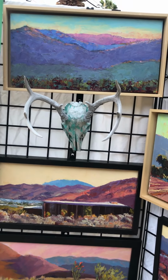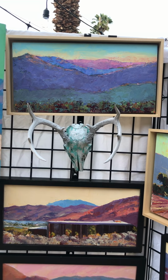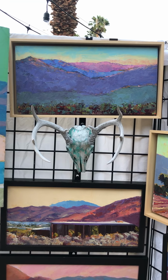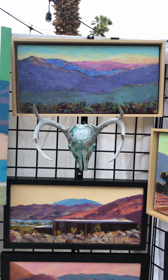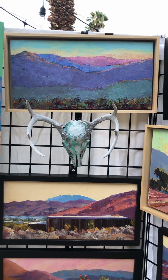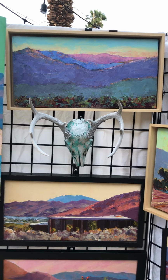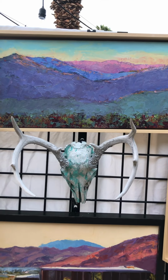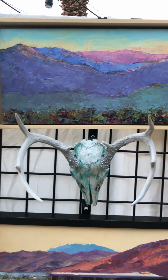And above that is a place, I call this Thanksgiving Quiet. And I painted this last Thanksgiving near Idlewild, California. We stayed in an A-frame cabin. And that's kind of where the desert starts turning into the mountains. I was out on the deck of the A-frame cabin. I wanted to capture the hills and the mountains just kind of disappearing into each other there.